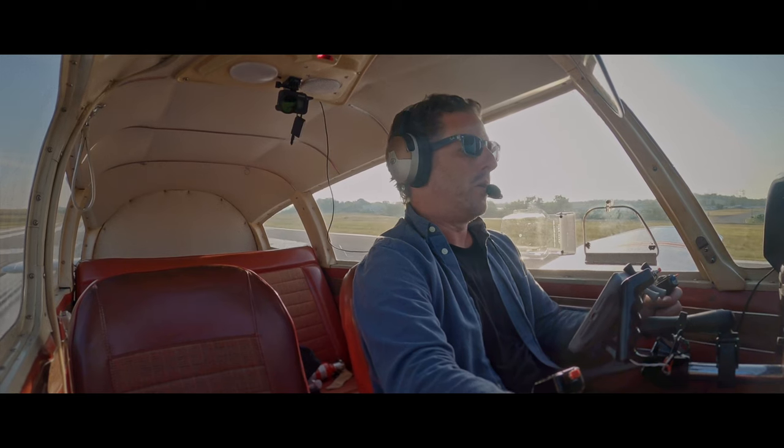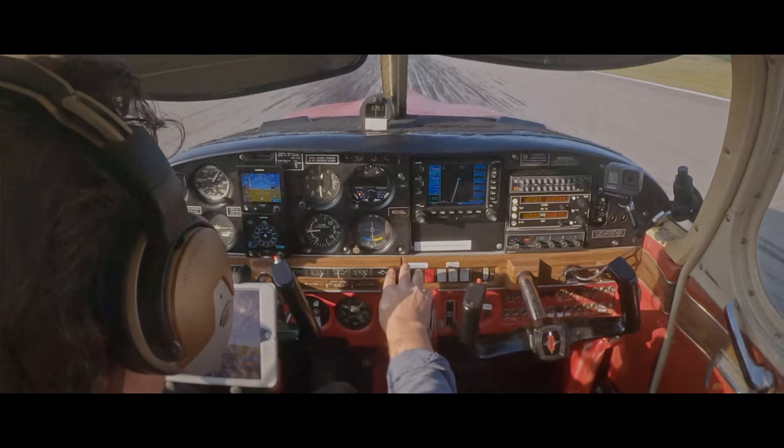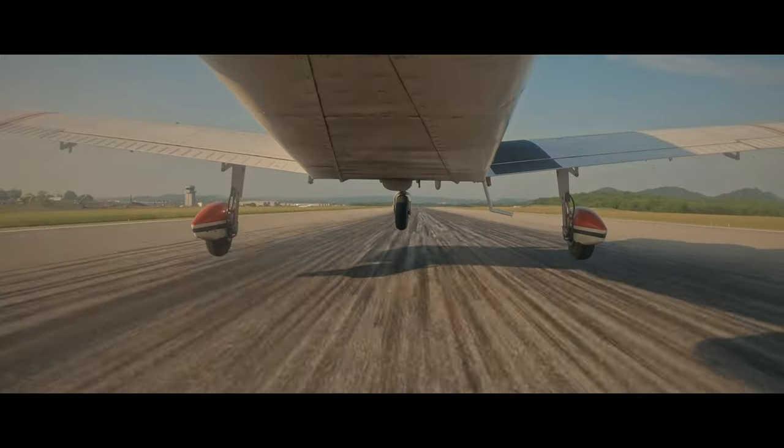Airspeed is alive. Gauges are all in the green, making good power. 55 knots. And rotate.